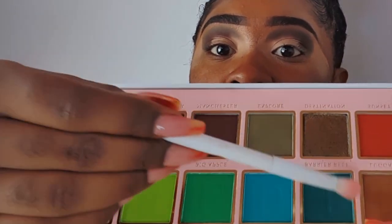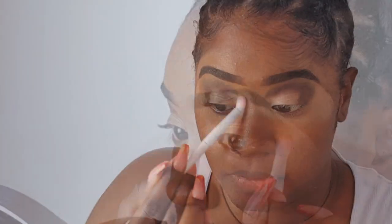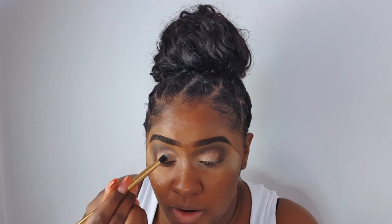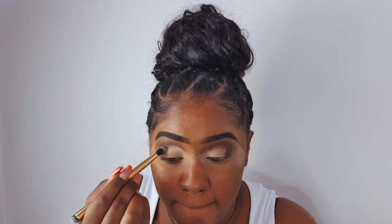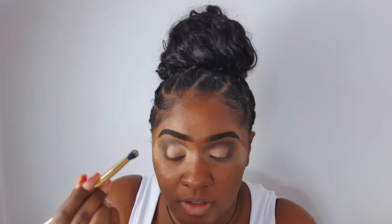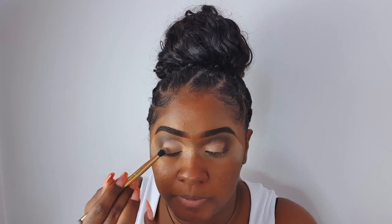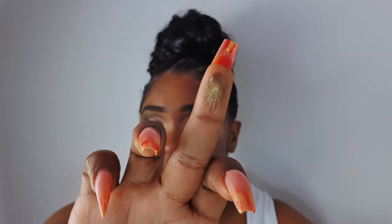The next shade I'm going to take is Luggage. Base in rumor 3. I don't want a perfect shape, but I'm using a round brush to just buff that to give me like a little open space, but I don't want a perfect cut crease look either, so we're gonna smoke it. Next thing I'm gonna take is this shimmery shade called Destination right there. That's a beautiful shimmer shade.